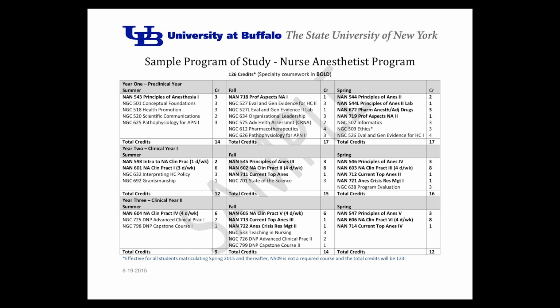So year one is a preclinical year. We're taking anesthesia courses and then some DNP core requirements. At the end of the first year, we have 4 preclinical days where we go into the operating room, shadow a CRNA or anesthesiologist, just to get ourselves acquainted with the machines and our induction sequences. Year 2, we start off with some labs and we're doing clinical 3 days a week, and we quickly go into 4 days a week before the summer semester is over.